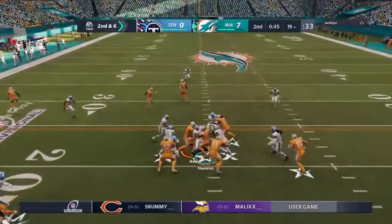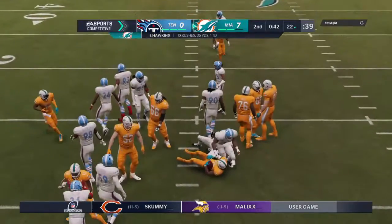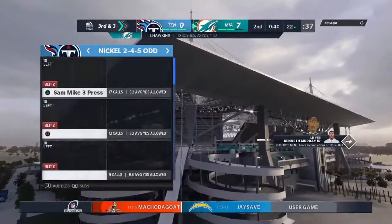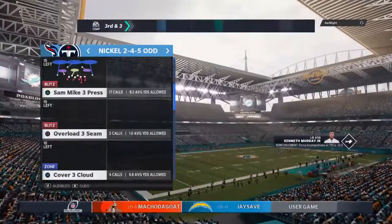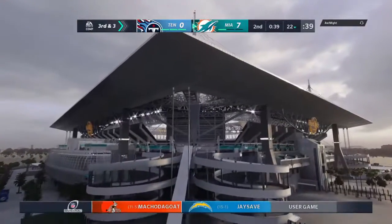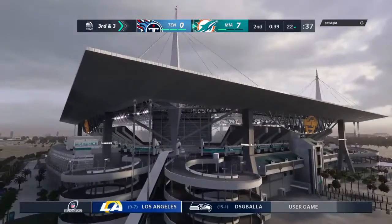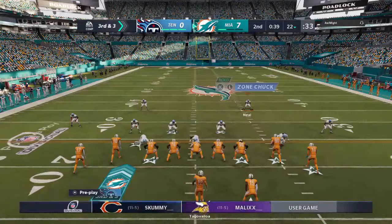From the shotgun now, here's an inside give. This will be a short gain of 3 before he's brought down at the 22. I do know from experience that when you slow down someone's running game, you're now doing the dictating on defense. And guess what? Now you're getting ready to tee off on their quarterback because they have to throw it all the time. But you still have to be alert for the draws and other plays of that nature to make sure you don't get hurt.